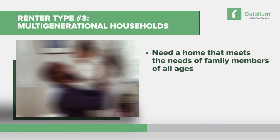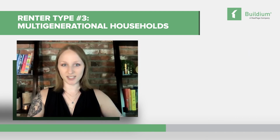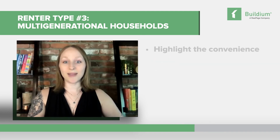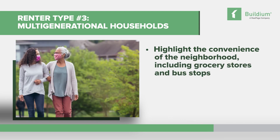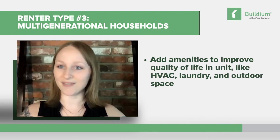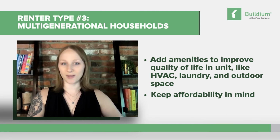So how can you keep multi-generational households happy in your units for years to come? Their primary focus is finding a home that meets everyone's needs, from working parents and college students to young children and retirees. Consider upgrading some of your units to be child safe or ADA accessible. Make sure to highlight the convenience of the neighborhood. For example, you can mention in your listings how close the nearest grocery store and bus stops are. And think about adding amenities that can improve a family's quality of life in their unit, like air conditioning, in-unit laundry, and private outdoor space, though keeping in mind that affordability is also a primary concern for renters with big families.